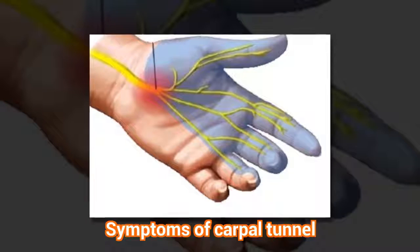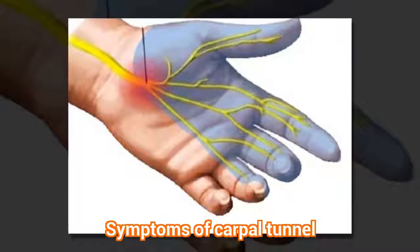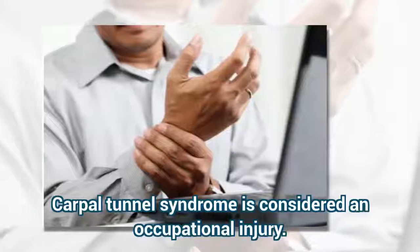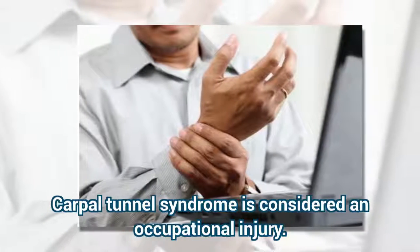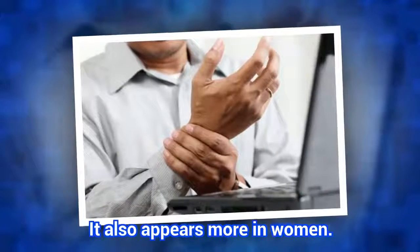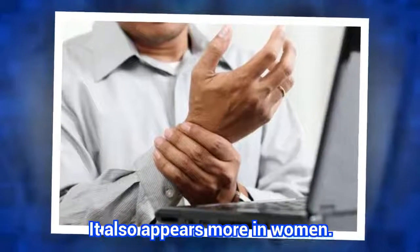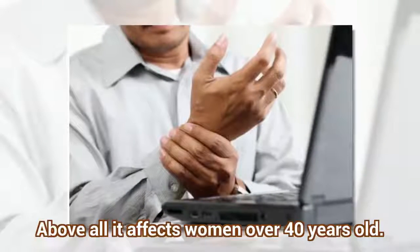Symptoms of carpal tunnel. Carpal tunnel syndrome is considered an occupational injury. It also appears more in women. Above all, it affects women over 40 years old.